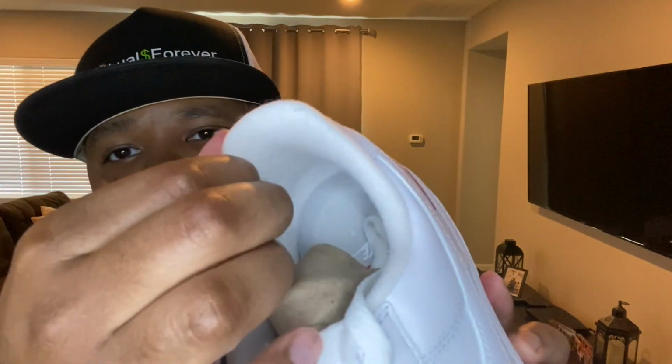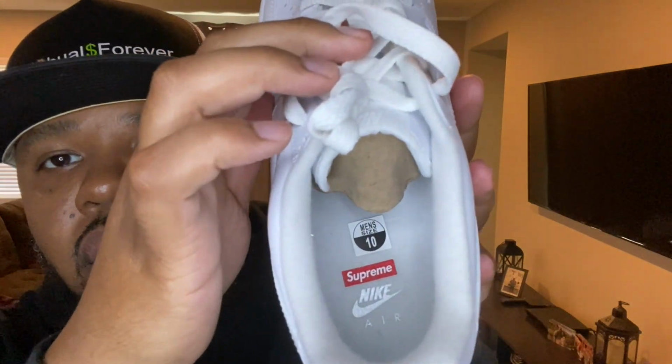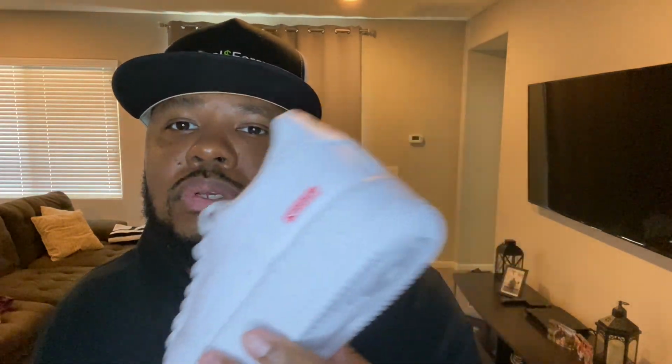But yeah, these are clean. Got that nice little interior right there. And on the inside, you got your Supreme logo and your Nike logo. Supreme and Nike Air. Like I said, I sized down on these, but we'll see. You got your Supreme box logo right here in the back, and it's actually embroidered in. It's not stamped, it's actually in there, which is pretty dope. Got your Nike Air on the back, of course.